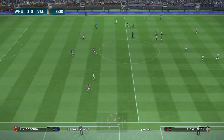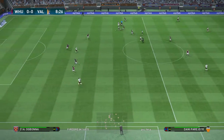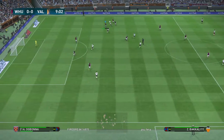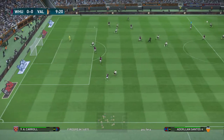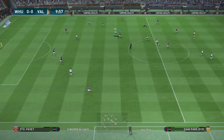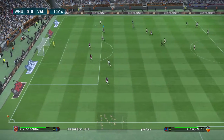Well, he acknowledges that he should have come up with something better there. Yeah, and the vision to get him through was all good, but the execution of the pass wasn't quite right. But importantly, he's holding his line until the very last moment, and that will pay off. Tries a through ball.